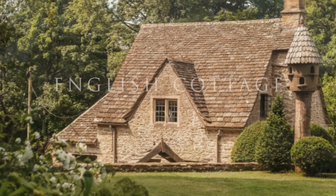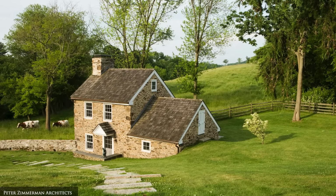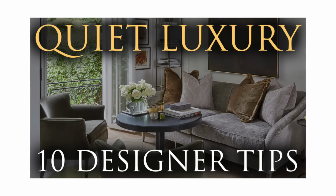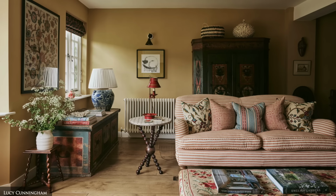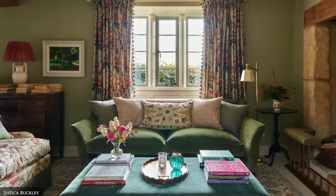Today we're showcasing the English cottage style, a design style that blends comfort, rustic character, and a connection to the surrounding landscape. In our last episode, we explored the quiet luxury style. While many of you loved its calm elegance, some of you shared your passion for colour, pattern, and a more collected, layered look. So today we're diving into a style that celebrates exactly that.